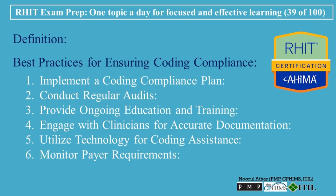6. Monitor payer requirements. Stay informed about the specific coding requirements of different payers, including changes to policies and coverage rules. Establish clear communication channels with payers to address discrepancies and clarify coding guidelines.